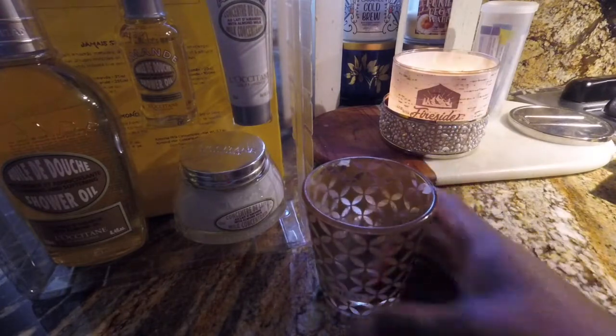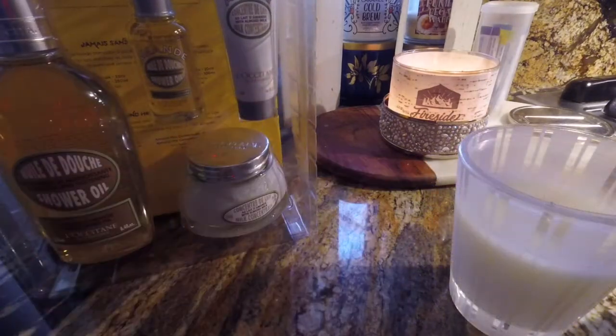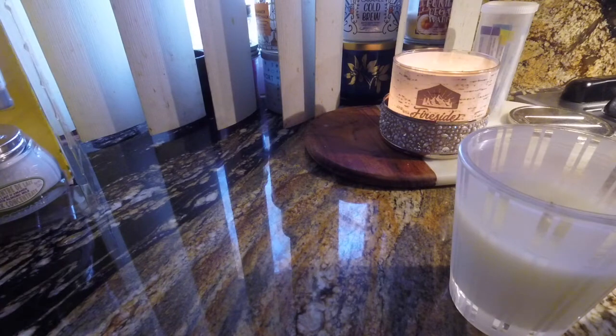And I actually have another one. Okay, these are the Nest candles that I own. After I got that one for Christmas, I decided to buy more.